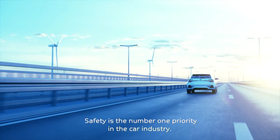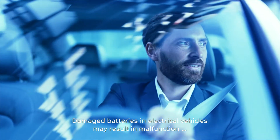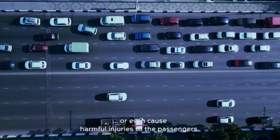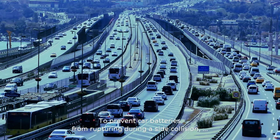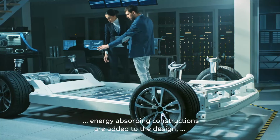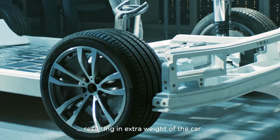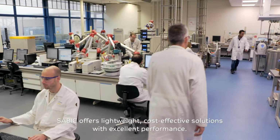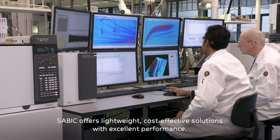Safety is the number one priority in the car industry. Damaged batteries in electrical vehicles may result in malfunction or even cause harmful injuries to the passengers. To prevent car batteries from rupturing during a side collision, energy-absorbing constructions are added to the design, resulting in extra weight of the car. SABIC offers lightweight, cost-effective solutions with excellent performance.